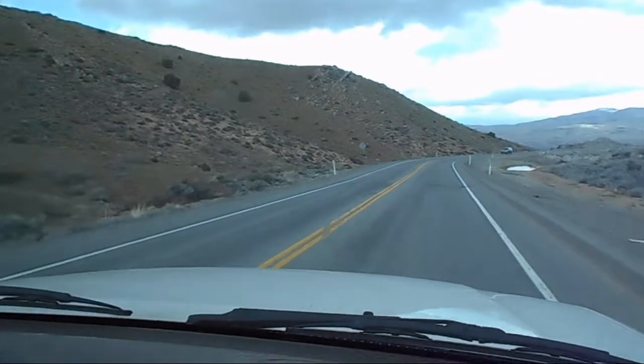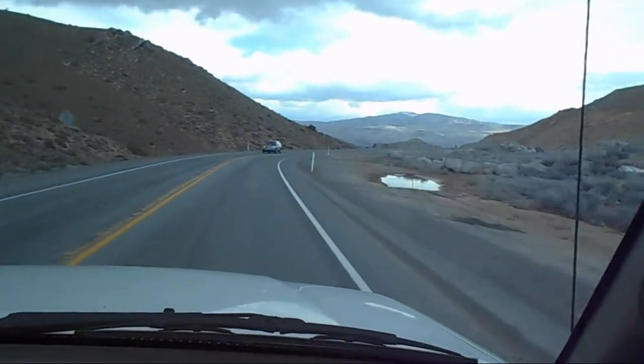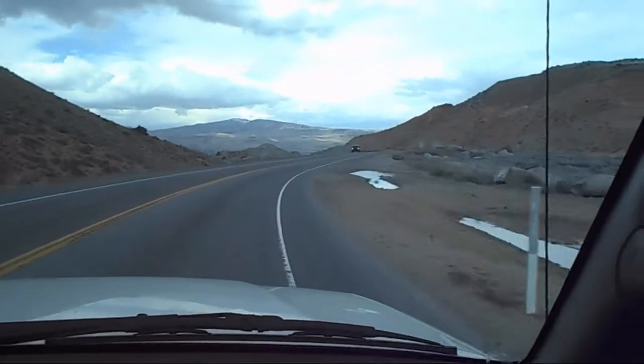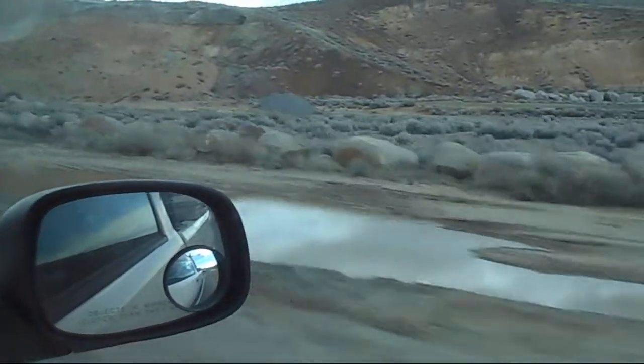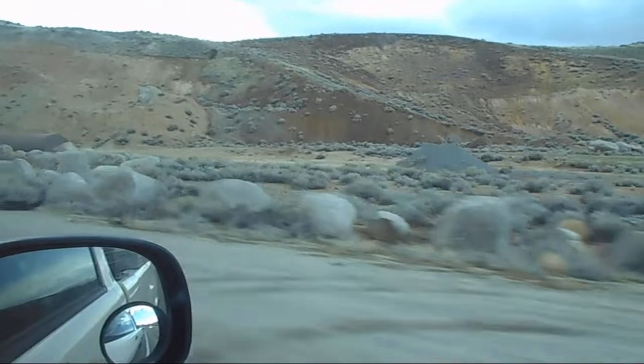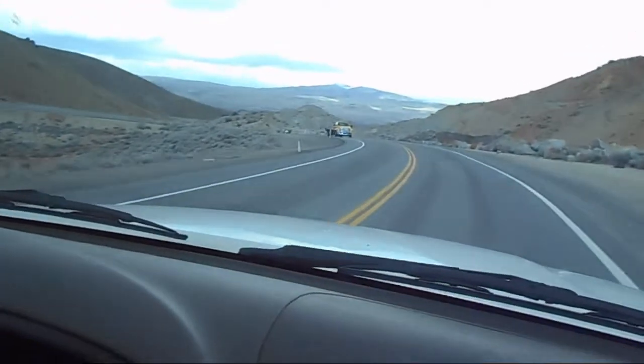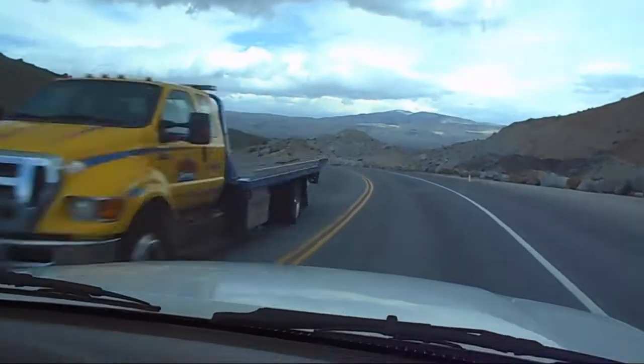And here we are looking at all the wonderful scenery going through here, and a lot of nothing out here, really. The sagebrush is beautiful this time of year. Yes, and rocks. The rocks and a sagebrush. Oh, yes. All right. And there's Spanish Springs over there. Over there. Oh, yeah, right. It all looks the same to me.